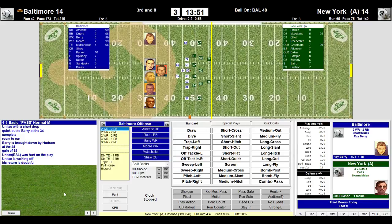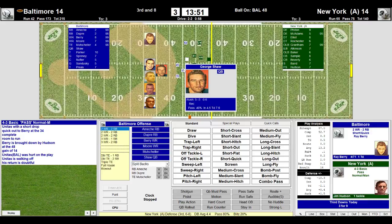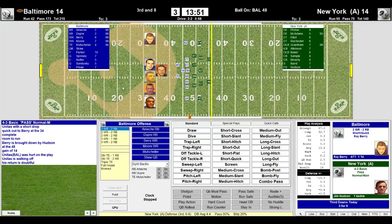So Johnny Unitas is doubtful to return. He is knocked out of the ball game. After hitting Berry on a short, quick play, Berry picked up 14 yards, brings up a 3rd and 8, and now under 7 is George Shaw. That's a big drop-off. So Shaw will have to take this game home for the Baltimore Colts, as it looks like Unitas is doubtful to return. Not good. So 3rd and 8.